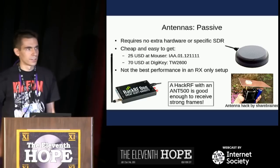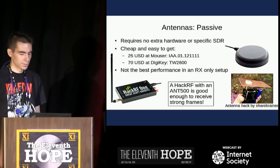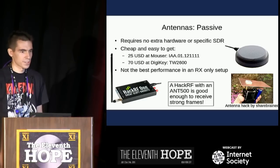Passive antennas are the cheapest option. They're easy to get. They're available on DigiKey and Mouser. You can even build them yourself if you want to. Jared Boone, aka Shared Brain, did some very basic setup using some FR4 PCB and a patch antenna on his PortaPack, and he was able to receive Iridium very clearly.